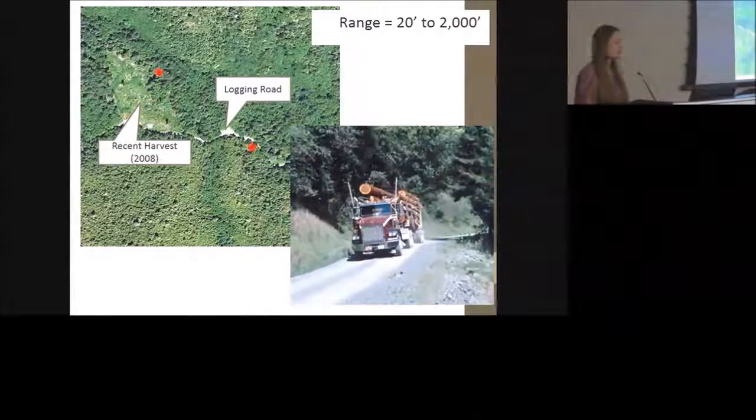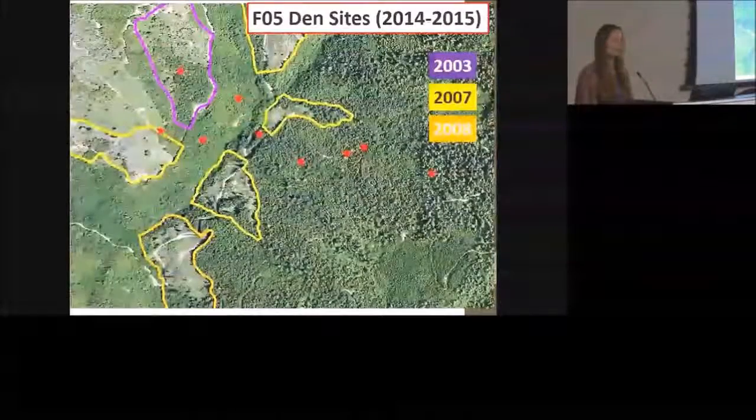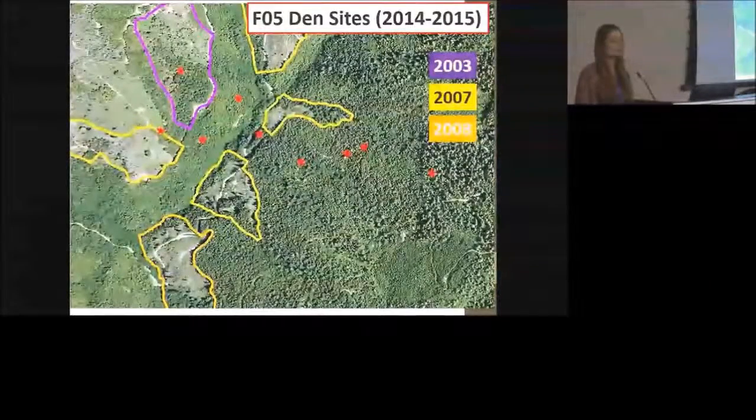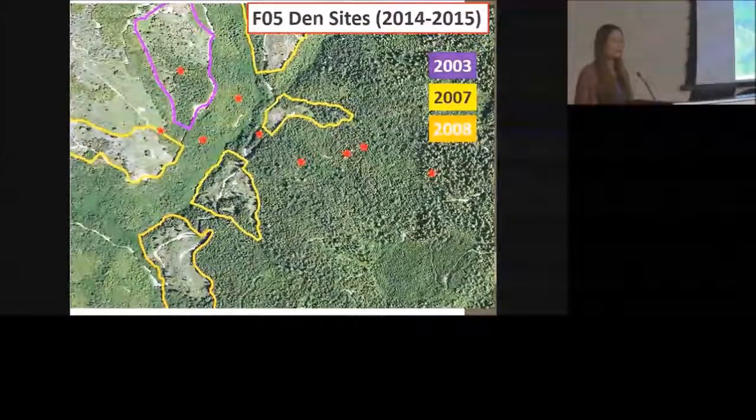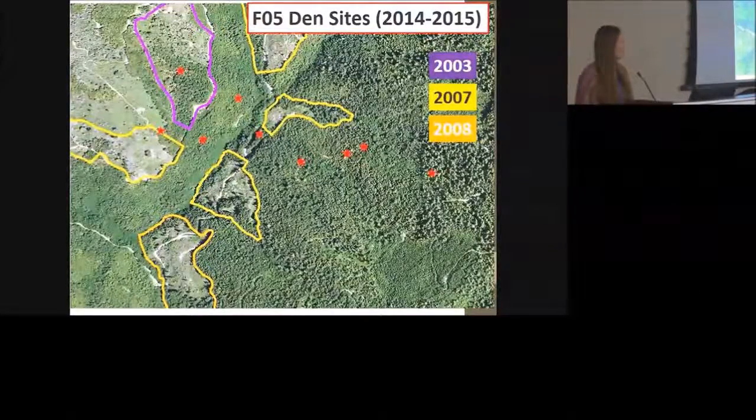This is an example of female 5 and her den sites. So we monitored her only in 2014 and 2015. In 2014, she produced one kit, in 2015, two. We confirmed 9 dens total, so all the red stars. And those colored polygons are recent harvest units, so clear cutting from about 2003 to 2008. And again, she has a mix.